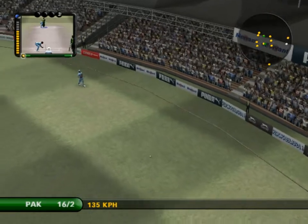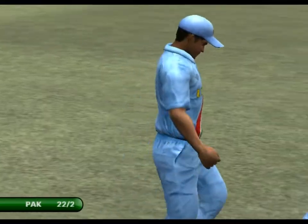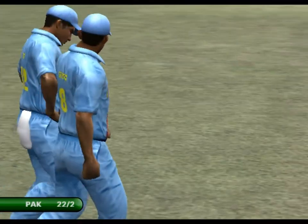That is massive. Oh yes, congratulations. What a good performance in this limited overs fixture. That has been a thoroughly deserved victory.